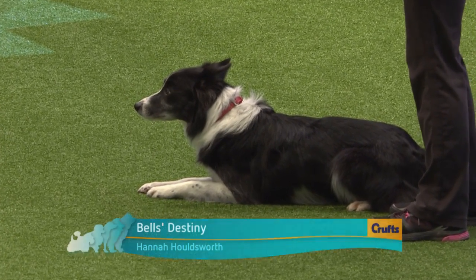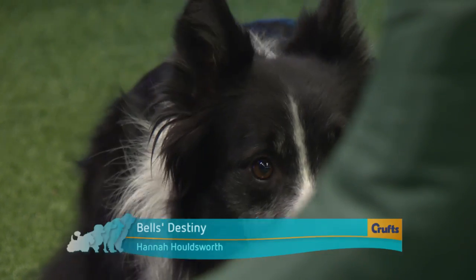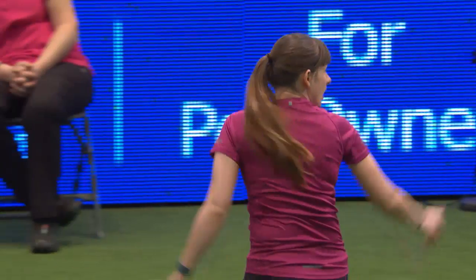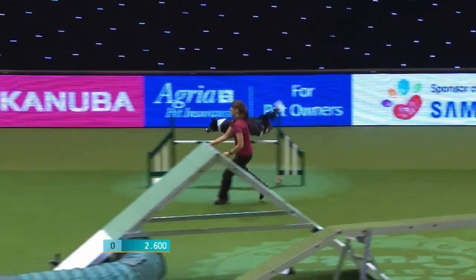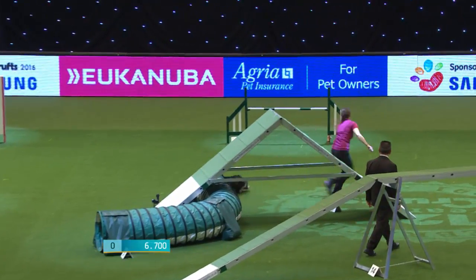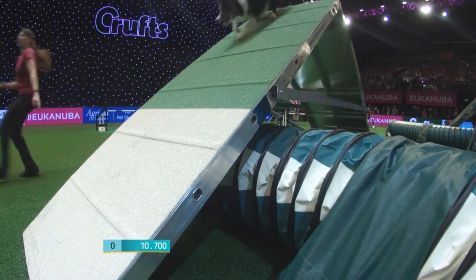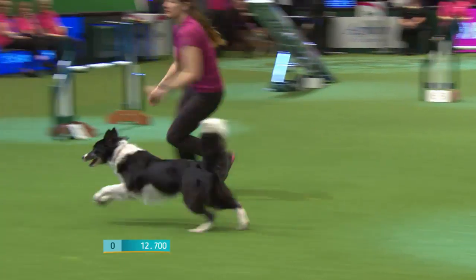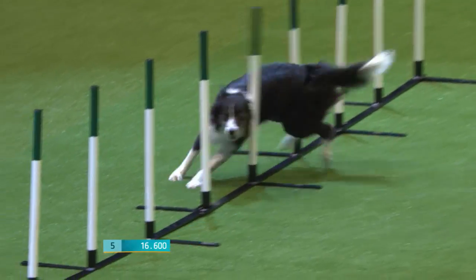Last dog, this is Hannah Holdsworth with Bell, the winner from the jumping earlier on. This is the Agility, a 5-year-old working sheepdog from Scunthorpe. Real enthusiasm in the way this dog's moving. Really good this morning, and looking good again here. No faults, oh, 5 faults incurred, just leapt off the A-frame a wee bit too soon.